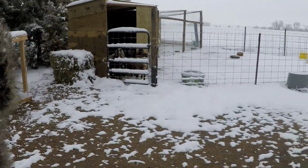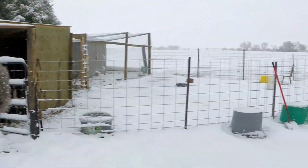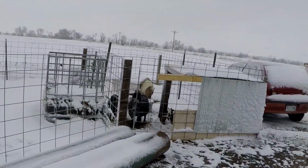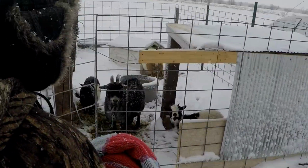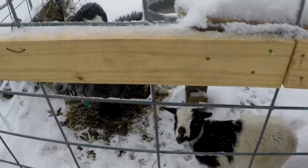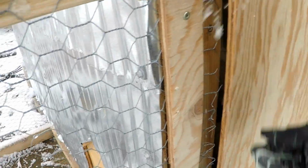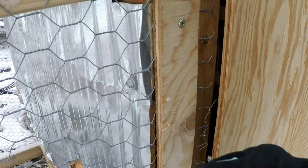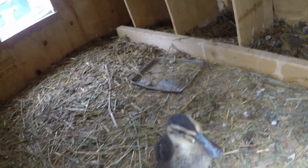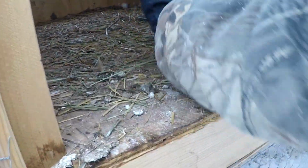There's the goaties. They're saying, we don't like all this snow out here. Flower, are you cold? You're wet. We need to take you in the house to warm you up. And see Patrick inside there. I'm sure Patrick is cozy. Stay in there. Turn around. Over there.